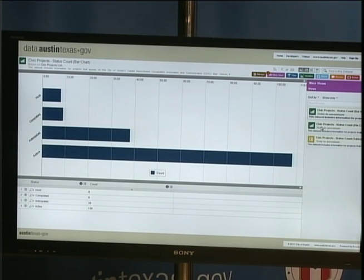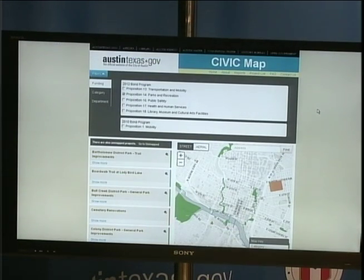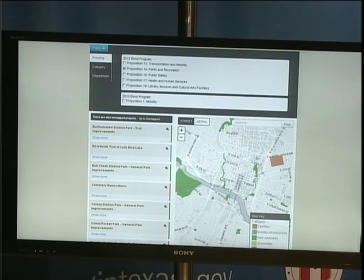The next portion I want to show, that we're very excited about and that the team before you worked many long hours to develop, is the map viewer, the CIVIC map. The CIVIC map provides an interactive, dynamic way to search for these projects in a list form and also in the map, which interact with each other. One thing I want to point out as I show you this is that if you have a mobile device, this site has been made accessible to those mobile devices as well. So the features and the user experience translate very well to a mobile format.